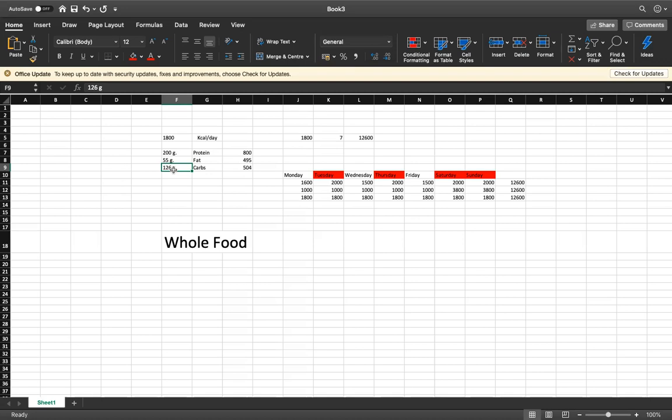People think if they have 100 grams of potato, that means they're having 100 grams of carbs. No, 100 grams of potato is going to have probably like 50 grams of carbs, so it's different when it comes to the weight of the items and the macros itself, because the calories are coming from macros. That said, let's go to calories.